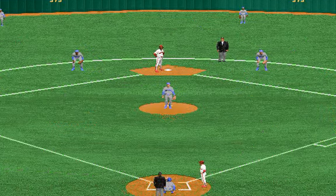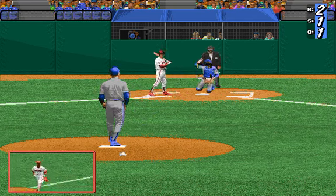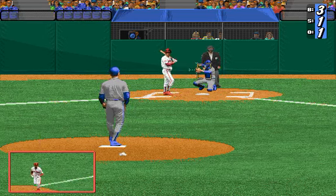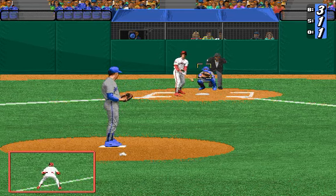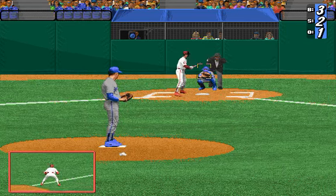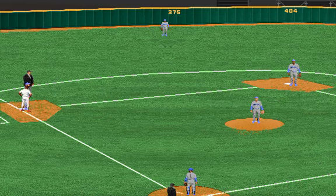Foul ball. 1-1 is the count. The 1-1 pitch. Fastball, ball two. The 2-1 pitch. Curveball, that's ball three. Slider, a swing and a miss. Strike two to Morris. Bouncer to the right side. Sosa stops it. A single for Hal Morris.